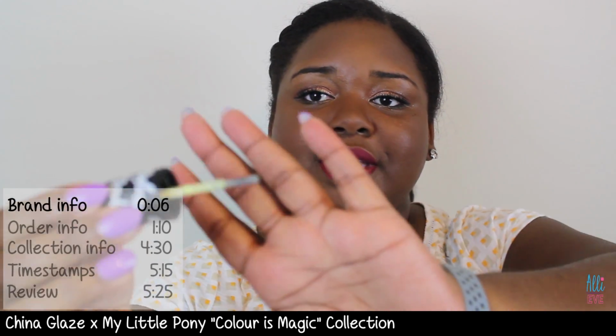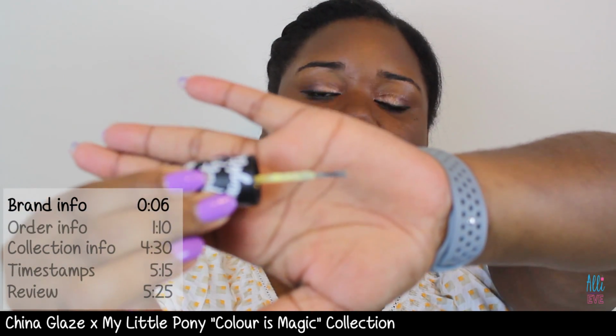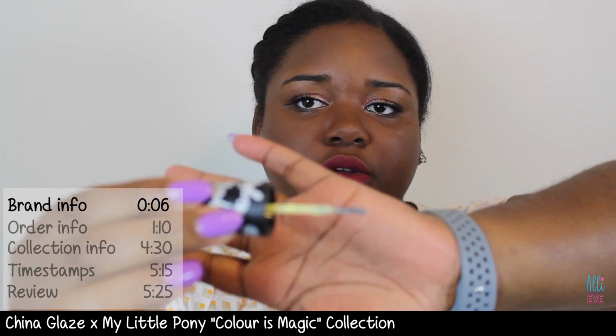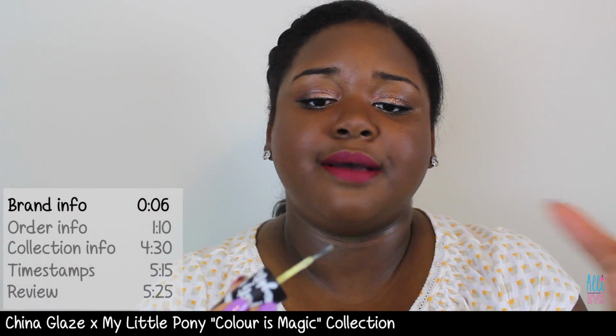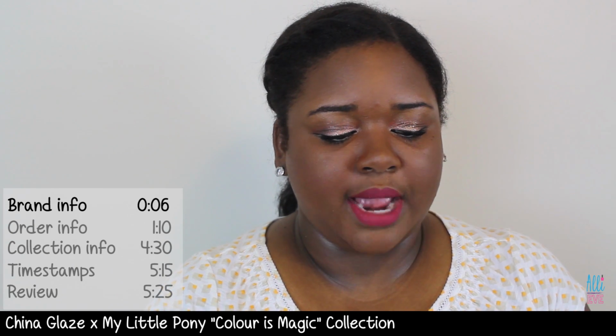So here is the China Glaze brush. It's not my favorite, but it's not terrible or anything. It's a flat brush with a rounded thickness, and for me it's just a little bit too thin. I prefer wider brushes, but for those who have smaller nail beds, it might be ideal for you.